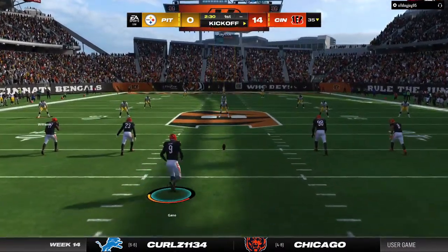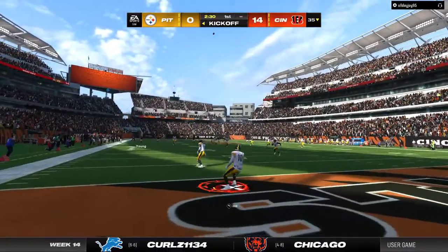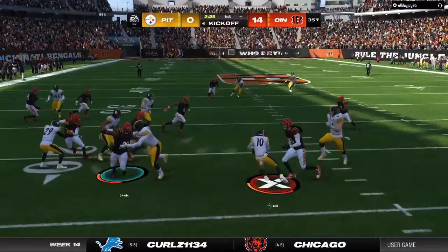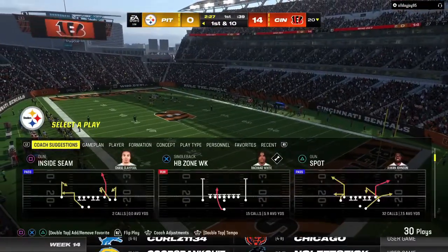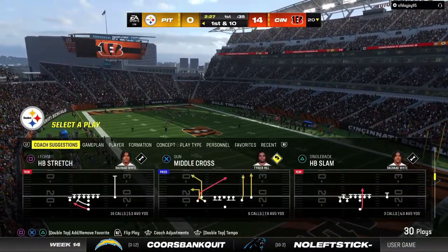So they throw the pick six. They'll get another shot at it now as this one's in the air. Hill is going to take it out of the end zone. And that decision to bring it out ends up not being a good one. Costs him about 5 yards as he's tackled at the 20. At their own 20-yard line.